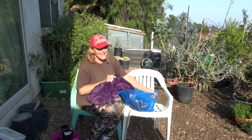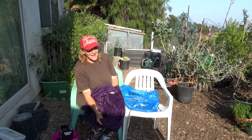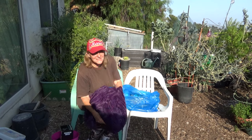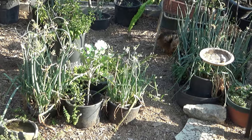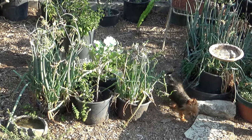Kitty, did you see? Kitty. She doesn't care. Look at the blanket. She says, nah, I'm too busy running around. She's running around. So I got that soft, cushy blanket. Oh my gosh, it is so soft.